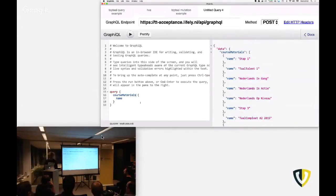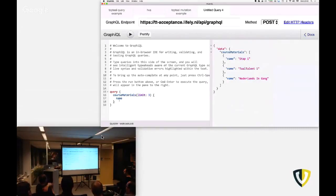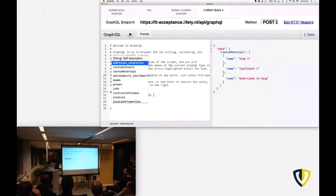And maybe this list is a bit long, so we're going to pass some parameters, and also for these parameters, you can see exactly the parameters that are available. So there's a limit there, so probably this will limit it to 3, and that's nice. But maybe in this mobile app that we create, we also want to show something else on the first dashboard screen, for instance. So we can just add stuff to this query.